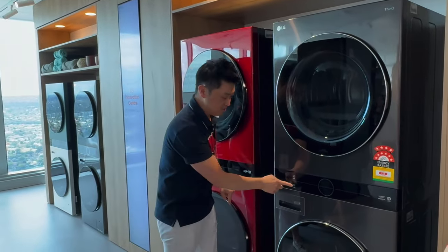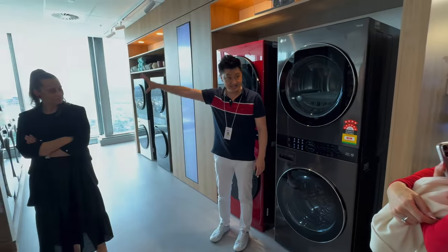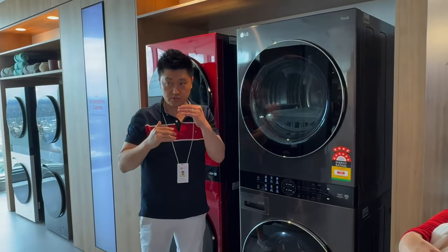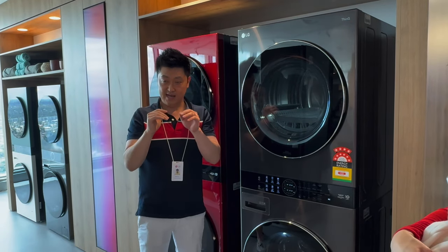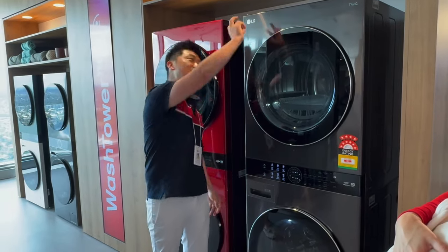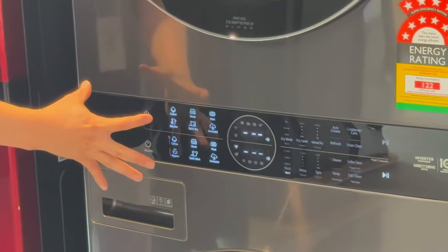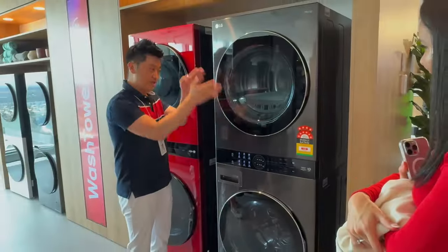Cool thing about this is, unlike if you've got a washer and a dryer stacked on top of each other, your dryer controls are quite high. Now, I'm not the tallest, I'm not the shortest, right? But for those people that may be vertically challenged, yes, politically correct, they may struggle at getting into the controls a little bit. Whereas with the wash tower, you've got the controls right in the center. Single unit, simple installation, biggest washer, biggest dryer.